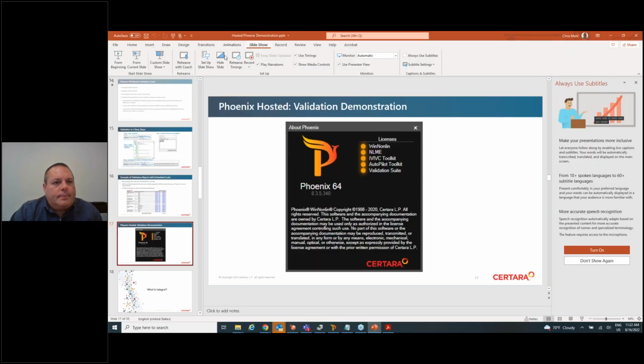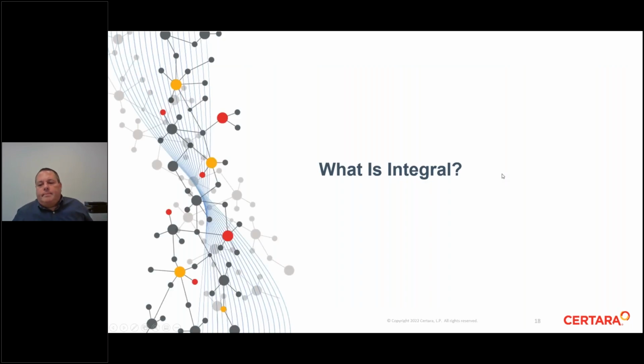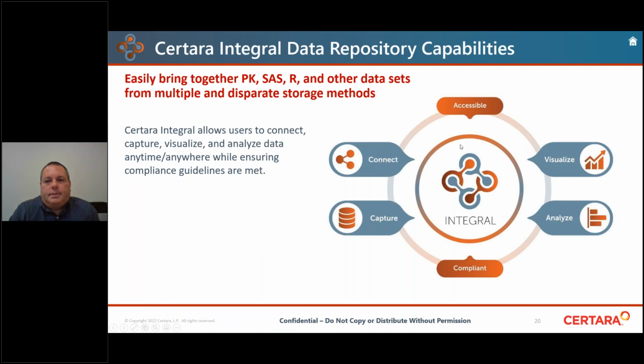Okay, so I'm going to return to my slide presentation and talk about another module that also gets used with Phoenix, and that is Certara Integral. So Integral is a central data repository that has a variety of capabilities. It allows accessibility of the end users to the repository, and it allows one to easily bring together analyses from different types of software packages. So we're not just talking about Phoenix here.